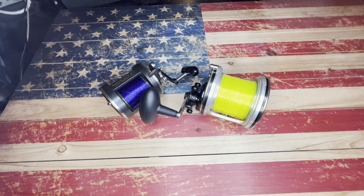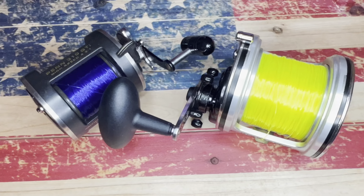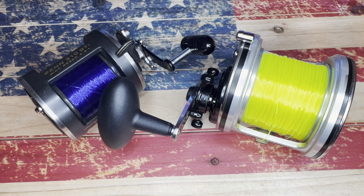So, the purpose today is I am looking to upgrade my much loved and used Penn 310 GTI. They're going to be rotated down to my son. It's about that time. And I've been kind of making a list of what I want in a reel.